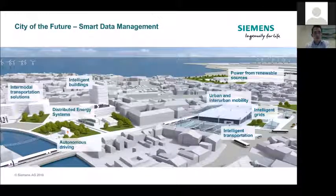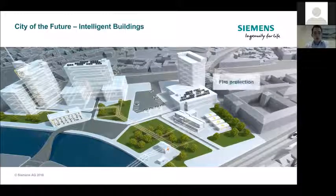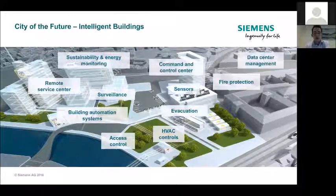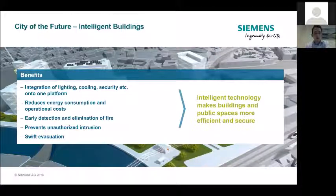The city of the future has various ways to manage data. This creates a new sort of value for the city through various building technologies, energy systems, and mobility solutions. Speaking of buildings, as we mentioned in the Crystal, we have all of these components in the building. Some of the benefits include integration of lighting, cooling, and security into one platform, reduction of energy consumption and costs, detection of fires, and generally security.